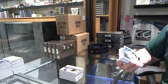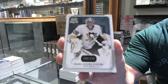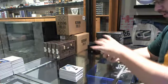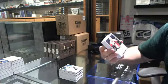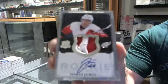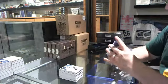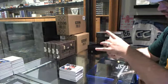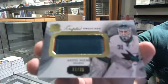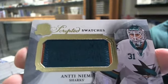We've got for the Pittsburgh Penguins, numbered 249, Marc-Andre Fleury. For the Red Wings, number 249, rookie patch auto of Tomas Jurco. We've got for the San Jose Sharks, a Scripted Swatches numbered 235, Antti Niemi. And I assure you, the autograph is there, which is very hard to see.